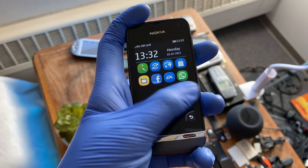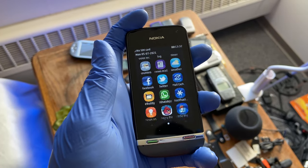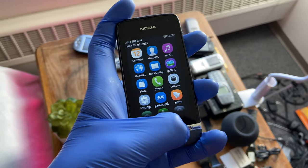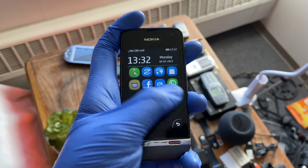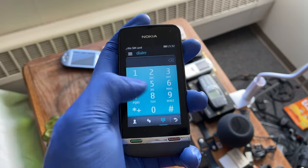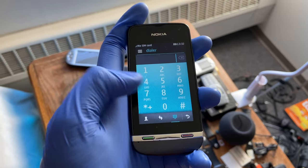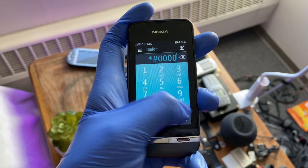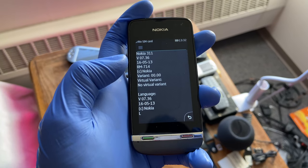Easily one of the best selling points of this phone, the camera. Even though it's a 3.2 megapixel, that extended depth of field actually helps quite a lot with software processing. So honestly, a very good feature of this phone. Can beat out some super budget phones in 2022 as well. But then again, it's a Nokia, so you shouldn't really be too surprised.